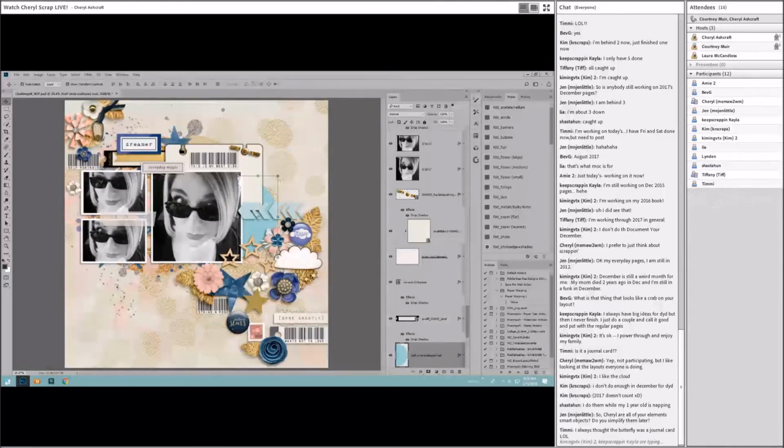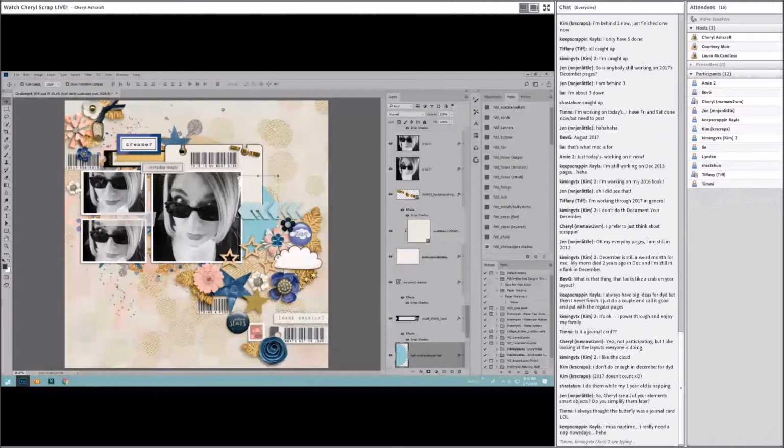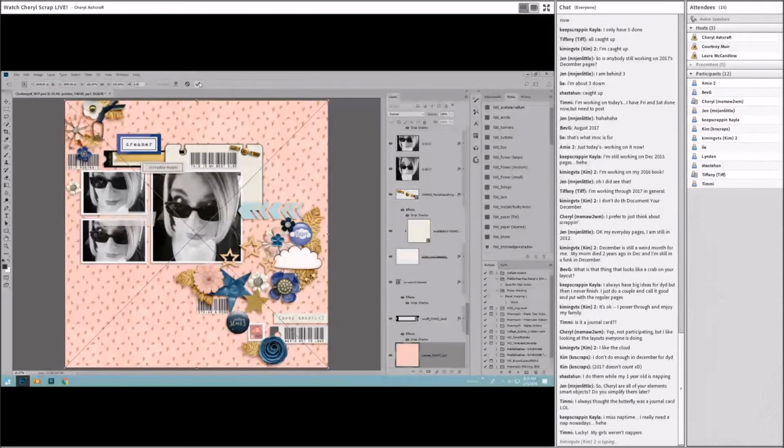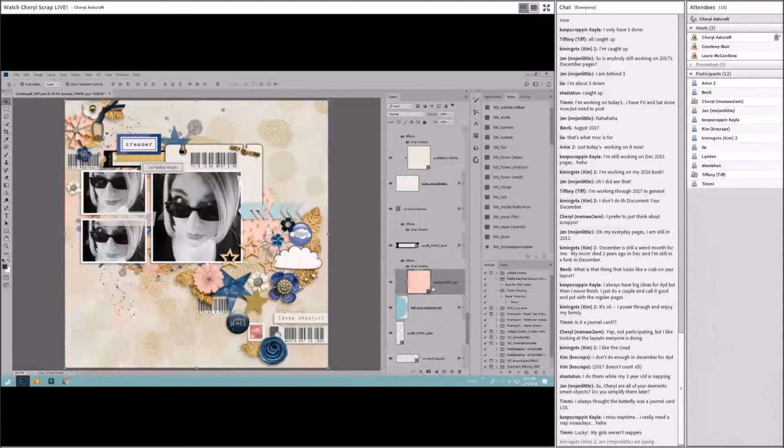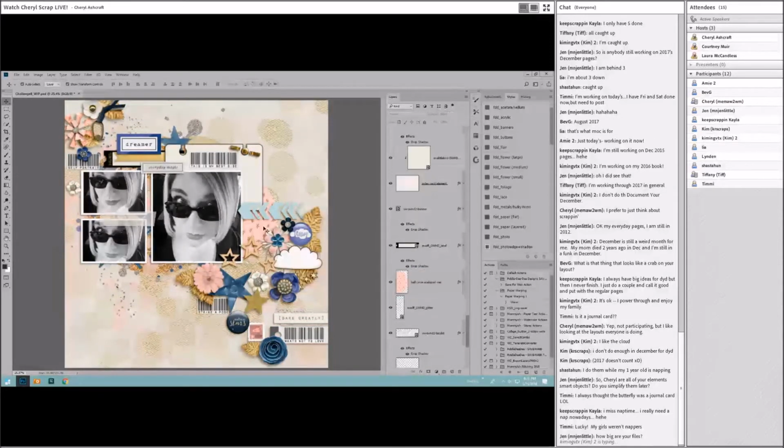She misses the nap. Are all of your elements smart objects? Do you simplify them later? I do not. Sometimes I simplify them depending on what I'm doing, if I need to do something in particular, but most often not. How big are your files?